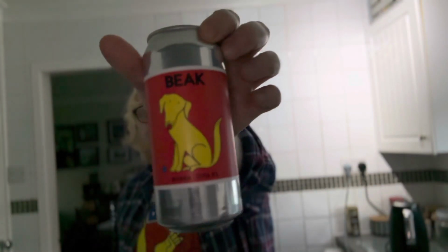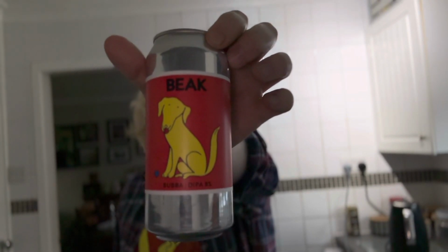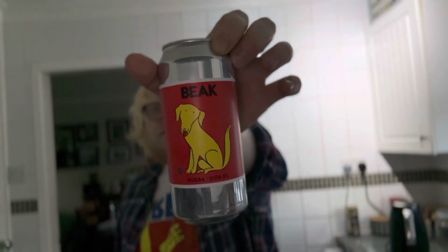I think I'm going to upload this as quick as I can, because if you pick up a can of this, it's absolutely fantastic. And the light changed drastically now I'm holding this can up. Adaptive lighting. Well, that was very clumsy.